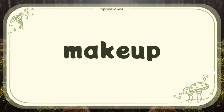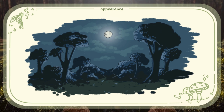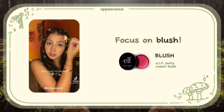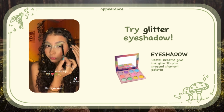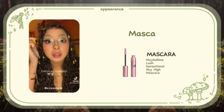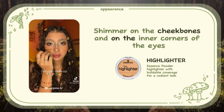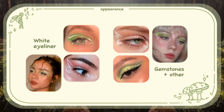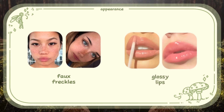Fairycore makeup is all about looking natural, radiant, and a little otherworldly, like you just stepped out of a moonlit glade. Keep your base minimal and glowy and focus on blush to add a soft flush to the cheeks. To enhance the magical look, try glitter eyeshadow in pastel pinks, silvers, or soft greens. Don't forget mascara. Apply shimmer to the cheekbones and the inner corners of the eyes for a radiant glow, and add white eyeliner around the eyes, along with gemstones and other accessories for extra flair. Try faux freckles to create a sun-kissed woodland vibe, and finish the look with glossy pink lips.